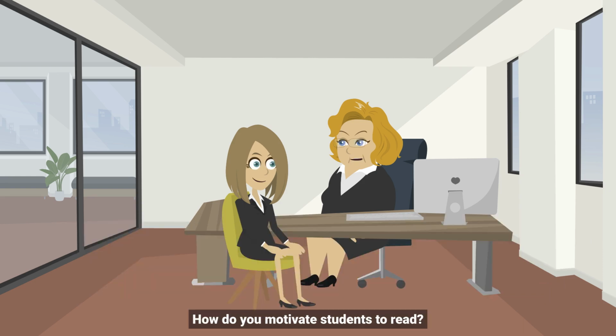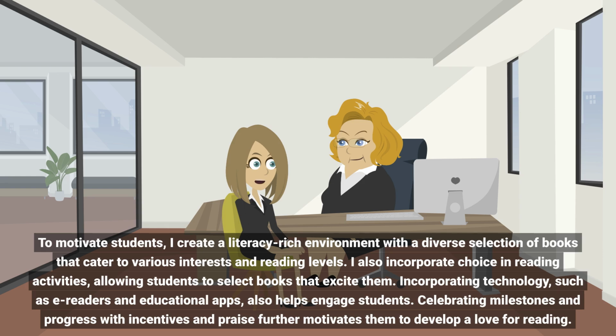How do you motivate students to read? To motivate students, I create a literacy-rich environment with a diverse selection of books that cater to various interests and reading levels. I also incorporate choice in reading activities, allowing students to select books that excite them. Incorporating technology, such as e-readers and educational apps, also helps engage students. Celebrating milestones and progress with incentives and praise further motivates them to develop a love for reading.